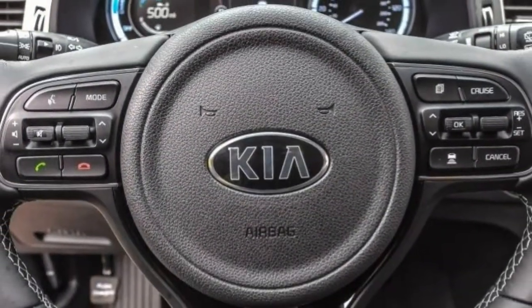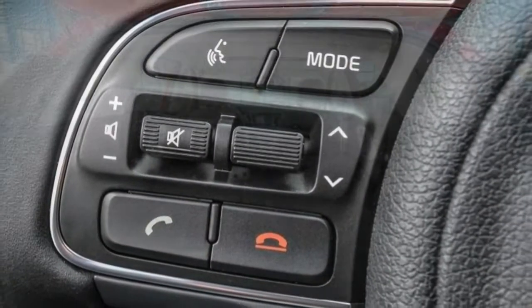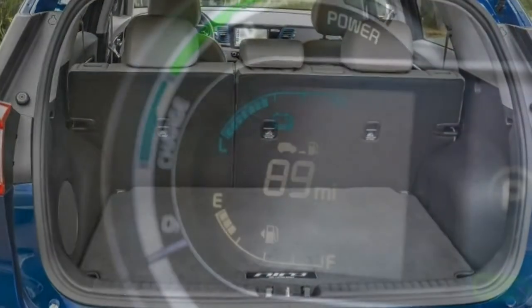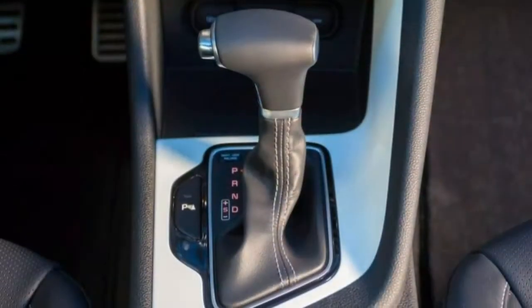Driver aids. The adaptive cruise control, called Smart Cruise Control, works well to maintain a distance between the Niro and the car in front. However, it will only bring the Niro to a complete stop for a moment before relinquishing control.